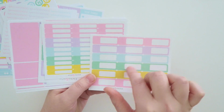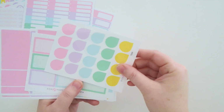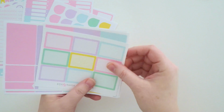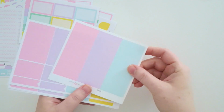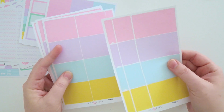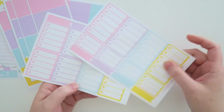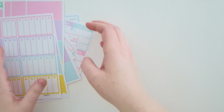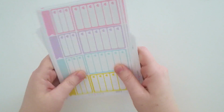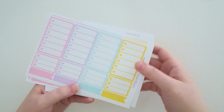Appointment stickers in both the regular size and the skinny. Again, all the things match. Teardrops, half boxes. Solid color washi, solid color boxes for both the Erin Condren and the Happy Planner. And then the checklist for both the Erin Condren and the Happy Planner. I think this is a really versatile kit. You could use it on its own or use it to supplement, maybe a decorative sheet you have that uses the same kind of colors. I think that's pretty cool.